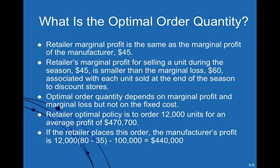If you just take a look at some of the parameters of the data here, a retailer's marginal profit is the same as the marginal profit of the manufacturer. We've already mentioned that. The marginal profit for selling a unit during the season is 45. It's smaller than the loss. And so therefore, there's a tendency to order less than the average demand. The optimal order quantity depends on the marginal profit and marginal loss, not the fixed cost. The fixed cost just moves the expected revenue curve up or down. It doesn't actually change the quantity.